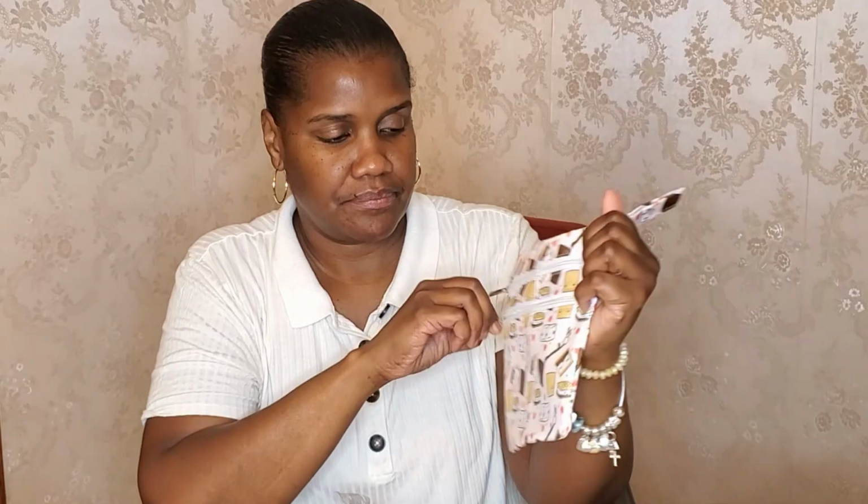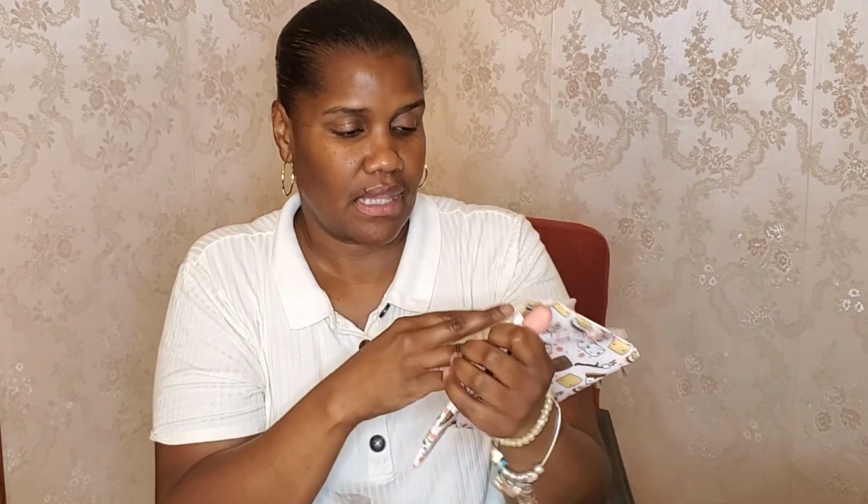And then it also came with a notion pouch, and the notion pouch has 2 pockets, and I do already have one of these because it came in my last Yarnable box.